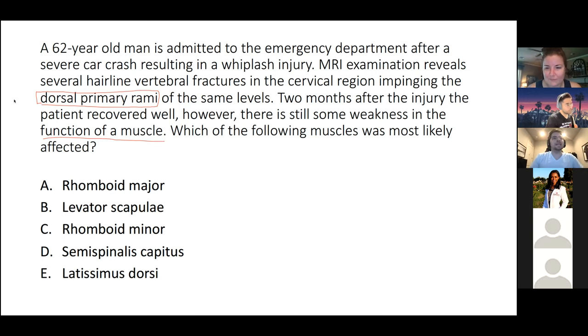So let's see, some weakness in functioning muscles. So what they're basically asking you here. So let me just preface this. FTM was very much buzzword heavy. MSK is a little more clinical, but there are a lot of buzzwords too, a lot of pure definitions. When you get to CPR and onward, it's a lot more clinically physiology based. You kind of have to think through things. But here, they're basically just asking you how the dorsal primary rami works. So it's one of those things, if you didn't come across it, it's hard to know.